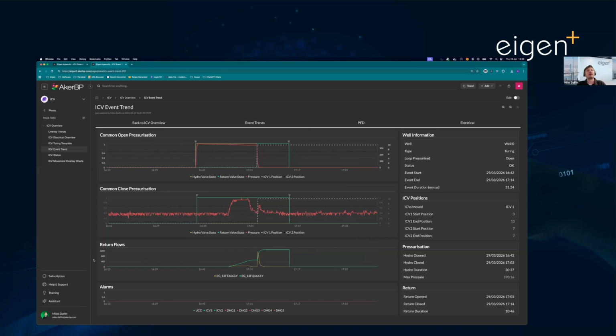Looking down the plots on the left here, we can also monitor the common close just to check if there are any anomalies there. We can see the return flows, and then also we can look at all of the alarm tags, which will return 0 or 1, depending on whether there was an alarm within that time. On the right here, we're showing any info. So we've got the well, the type, in this case Turing, what loop was pressurized, the status, event start, end, and duration. So this one took 31 minutes and 24 seconds.